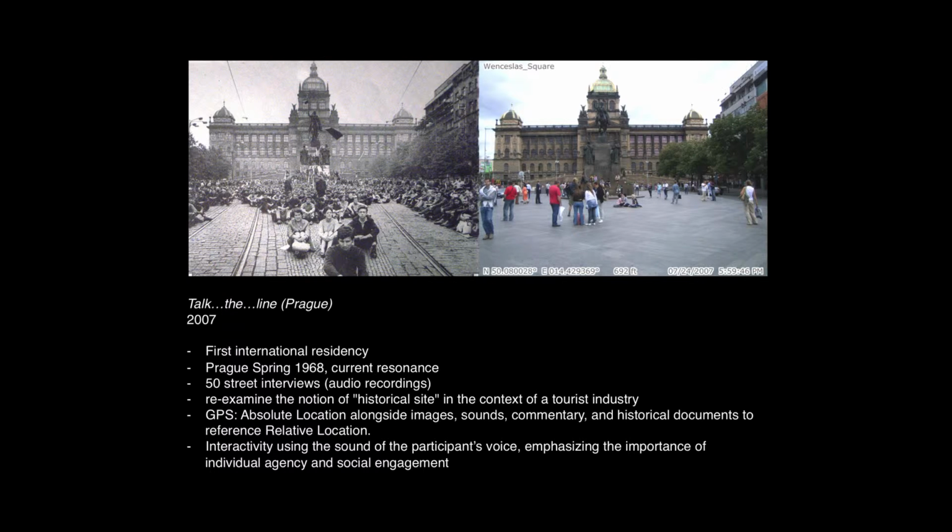So what we did is we actually used one of the first generation of GPS cameras, which was produced by Ricoh. It will be able to tag your photograph with a GPS location while you're taking it. So we used that camera, and we looked at GPS as absolute location alongside images, sounds, commentary of the local people, and the historical documents to reference relative locations. You can see at the bottom of the picture we have the latitude and longitude of the frame.